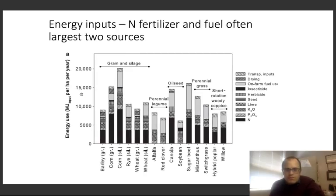So, for example, there are some studies out there. Let me know if you're looking for them. What you have across the horizontal here are different crops. On the vertical here is the energy use for different sectors that provide us that crop. And that's what the different shades and cross-hatching are regarding. So for a barley crop, down here, oops, let me clear that.